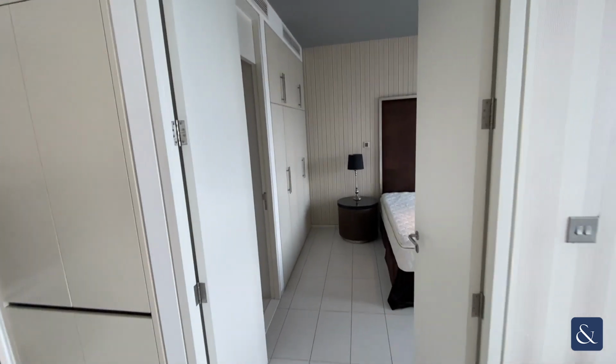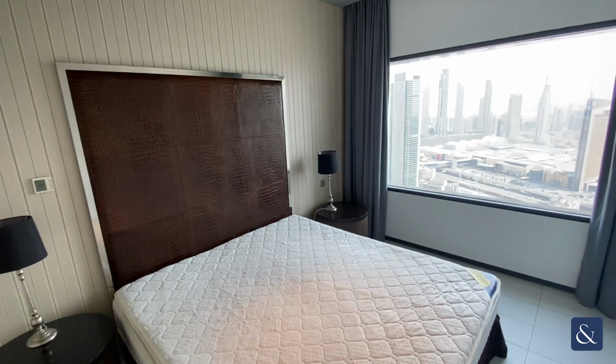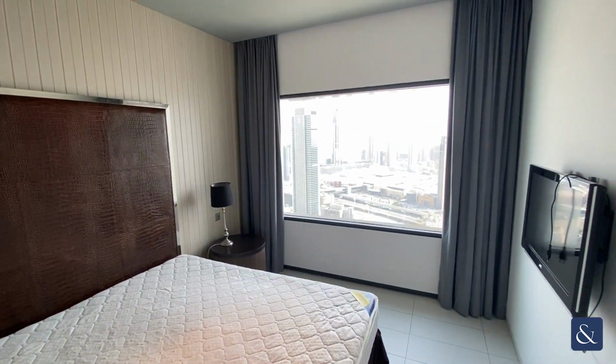You then come through double doors into the bedroom. As you can see, a large window, so plenty of light comes in. So it's lovely and naturally bright in there.